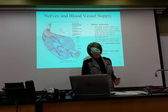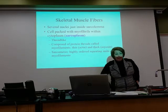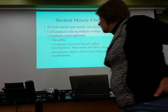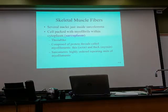Now, in this muscle fiber, like I said, it's going to be multinucleated. We're going to find the myofibrils. Myo meaning muscle, fibrils meaning filaments. So we're going to find these filaments. In the muscle cell, the cytoplasm is now termed sarcoplasm. So those filaments are going to be in the sarcoplasm, which is the cytoplasm of that cell.